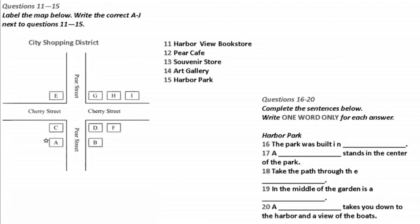Let's keep going down Cherry Street toward the harbor. On the left, right after the gallery, is Harbor Park. It's a lovely place, and it's certainly worth spending some time there.